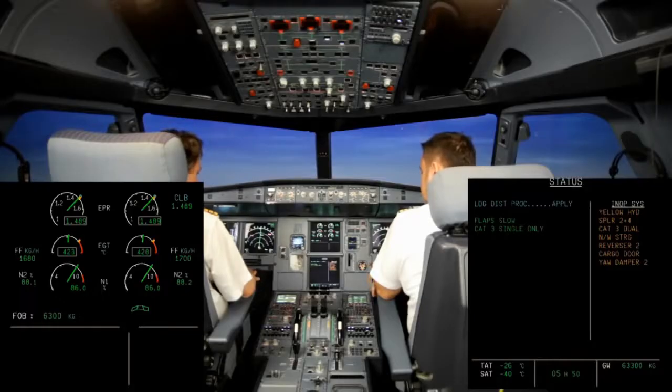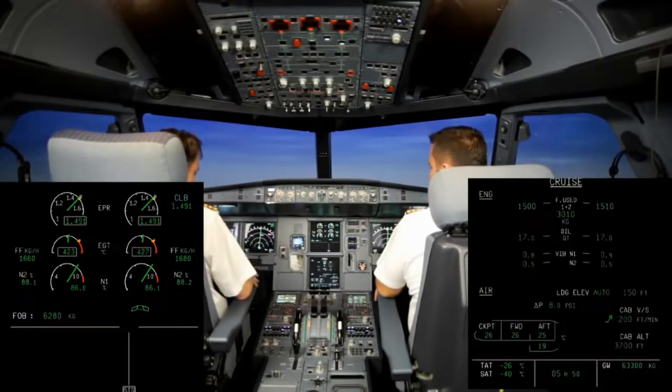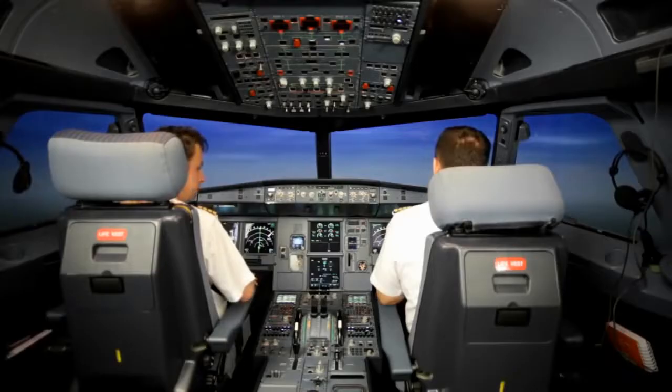Flaps slow. Cat 3 single only. In-op systems. Yellow hydraulic. Spoiler 2 and 4. Cat 3 dual. Nose wheel steering. Reversers 2. Cargo door. Yaw damper 2. Check. Remove status. Remove. ECAM action completed. Okay, you have controls and communications. I have controls and communications.